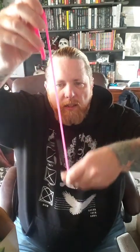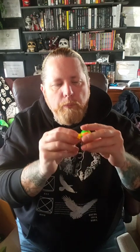Some stretchy things. I call them worms. Got a ball that was just like this thing here. I think it's like a puzzle type thing. Yeah. I think it comes apart and you put it back together. So that's cool.